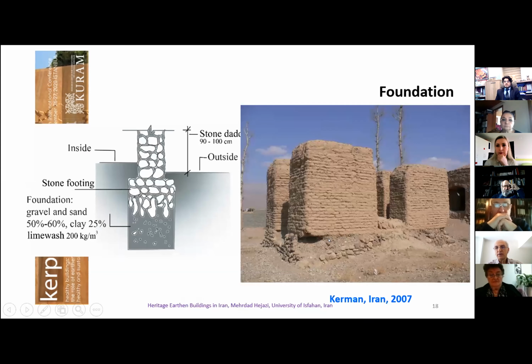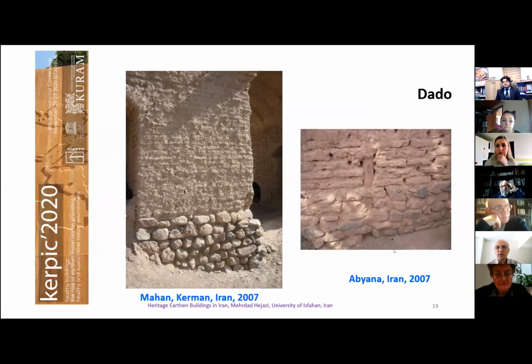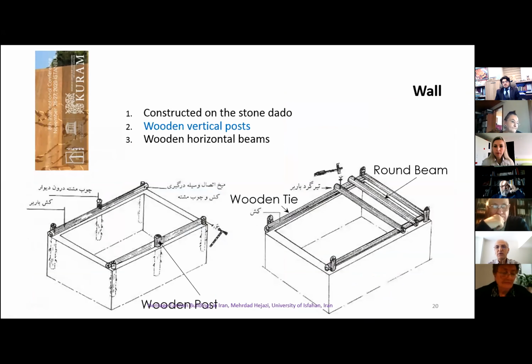As you can see here in the picture to the right, at the bottom, you have the dado, and also you have the foundation, which is not seen here. And also, when you go to another city in Iran, to Abyaneh, as you see here, again you have the stone dado, and in different parts of the country, the same method is used. Then we have the wall on top of the foundation.